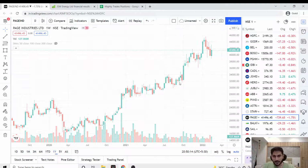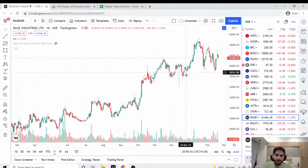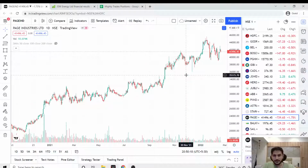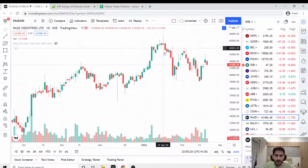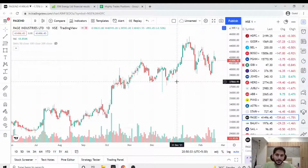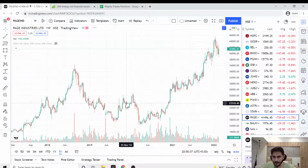So clearly there is momentum here, but I think Page Industries is more of an investment story rather than a trading story, because it's not a very highly volatile stock. Plus, one stock costs like 41,000 rupees. I mean, I don't have so much capital to even buy one share of this stock. I can buy one share, but not more than two shares, I think, as per my trading rules.